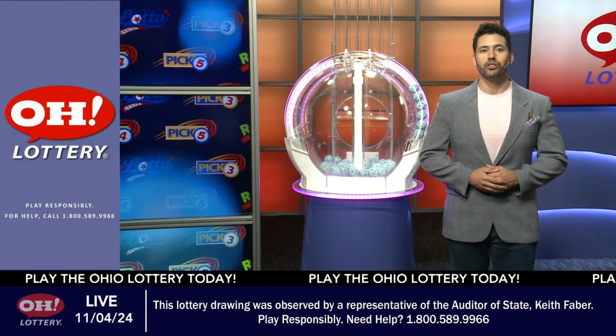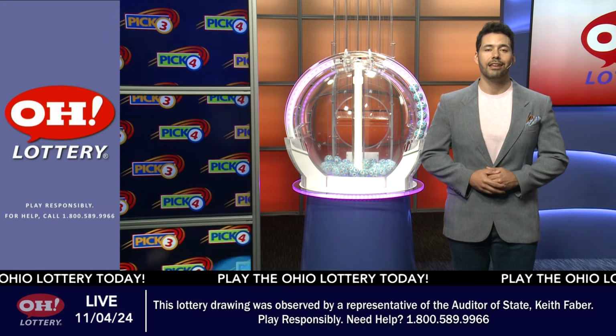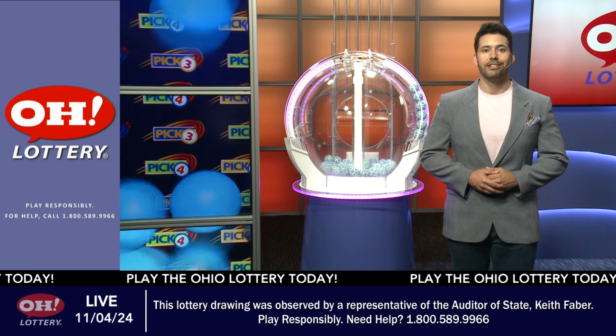All Ohio Lottery drawings are observed by a representative of the Auditor of State, Keith Faber. Stay tuned for the rest of tonight's winning numbers.